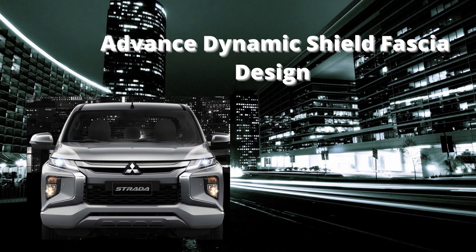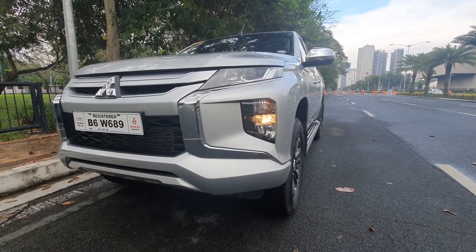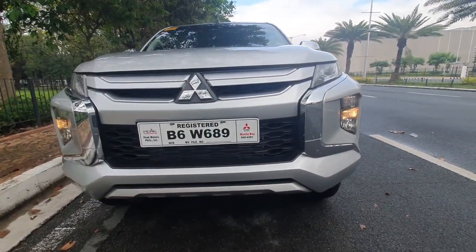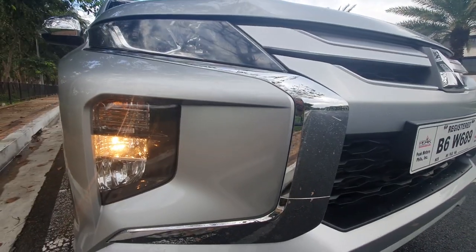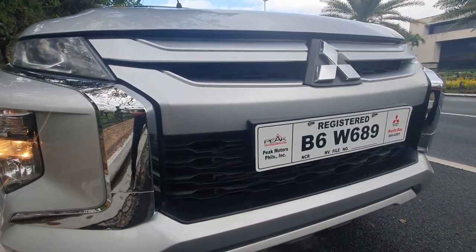Number 1, the advanced dynamic shield fascia design that adopts a very innovative and futuristic look. And at the same time, the headlamps. Multi-reflector halogen design makes a very aggressive look that stand out in my choice, which actually derived from Montero and Expander DNA.